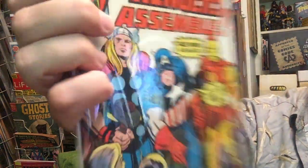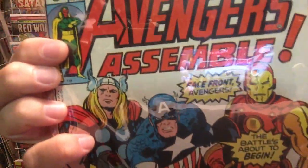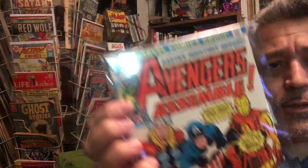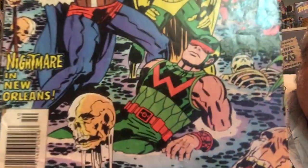This is a 70s Kirby. For a while in the 70s when Kirby came back, he did covers for a lot of the issues of different comics, and that's great because when he's doing the covers, he's not doing any writing, and writing, as I've said, is not really one of his strong suits. Yeah, and you can tell this is Kirby art as well. Oh, look at those skulls.